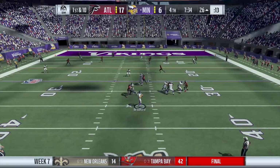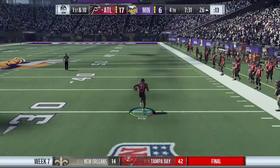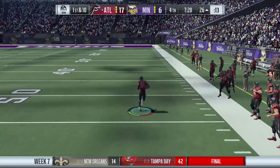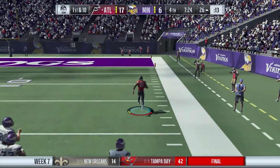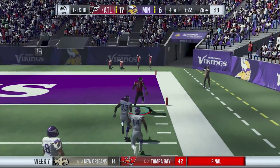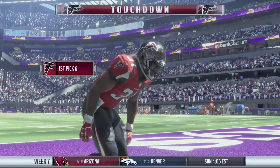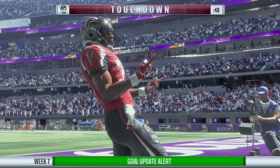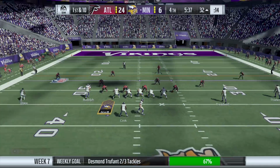Bradford out of the gun looking for a receiver to get open, throws a pass intended for Diggs that's picked off by Tyrone Porter, and he's got nothing but green grass and dollar signs in front of him. Porter's going to return this for 78 yards for the touchdown on his very first career interception. That's not bad for a 6th-round draft pick out of Rutgers. In 7 weeks, he went from the roster bubble and nearly being cut to making a pick 6 in the NFL. That is not bad at all.